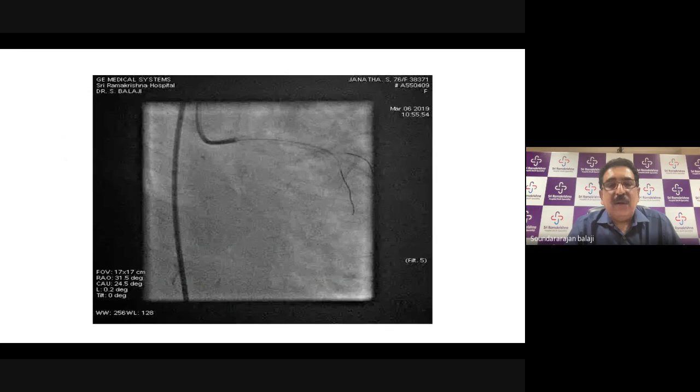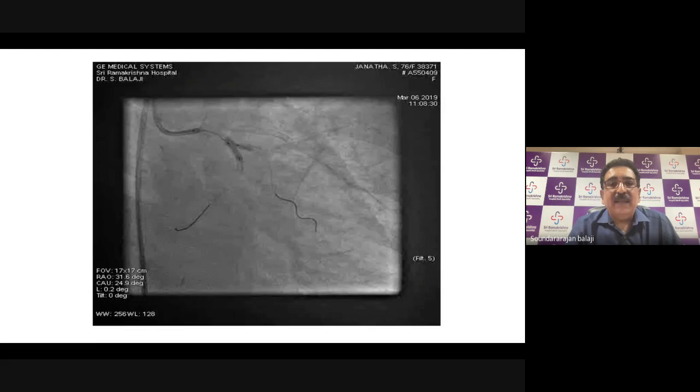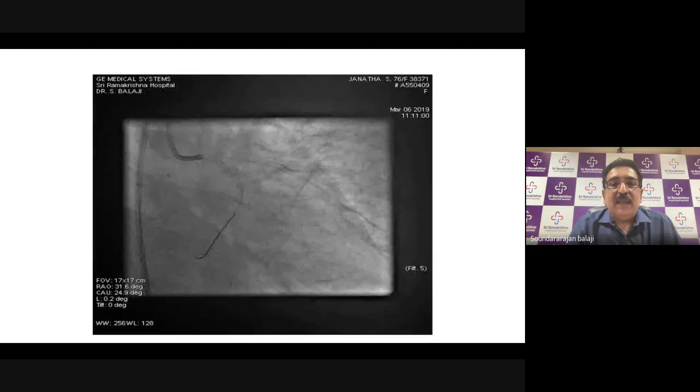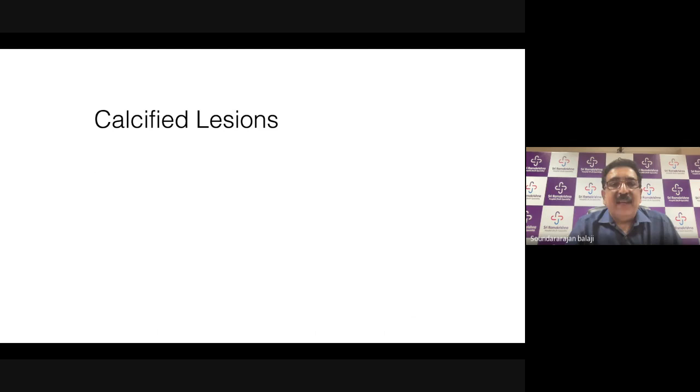This is one example of a bifurcation. You can see a circumflex OM bifurcation lesion here, and we can use two wires, two balloons, do a kissing balloon inflation simultaneously, and deploy stents with multiple techniques in both the branches. This is how it is done, and then we can get a result like this. You can see here both the branches are fully open and patent. So bifurcation angioplasty has now become very common.